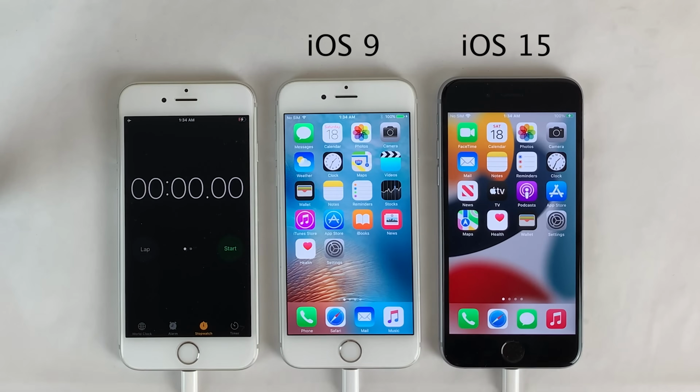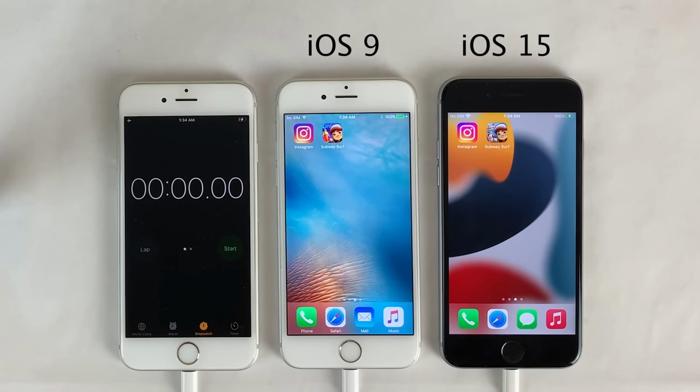So on the iOS 9 6s here, I actually went out and installed the versions of Instagram and Subway Surfers from the same time that this version of iOS 9 was out, which is iOS 9.3.2 by the way. So the versions of these two applications here that are installed on this iOS 9 6s are the versions that were the latest versions at the time that this iOS 9 version was the latest firmware.